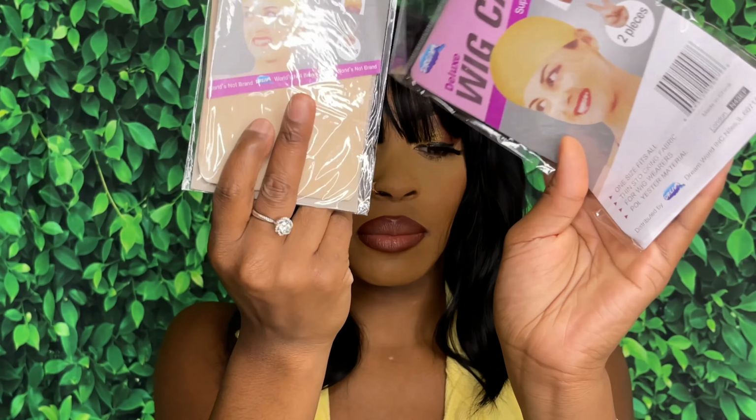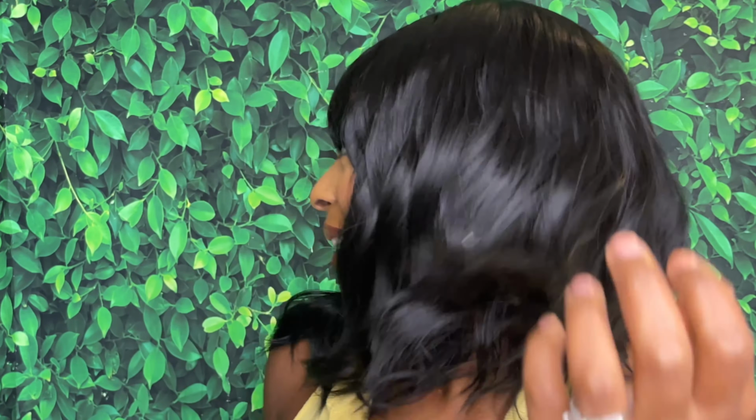Now, they did give me a total of four wig caps. These two, and then you have these new fashion mesh looking ones. Now, I loved every single one of them. I thought that every single one of them were really pretty, really cute, easy to throw on. I didn't have to use no glue or anything. I could just throw them on and keep it pushing. Now, this one's like my favorite one. This one and the other one is like my favorite out of all of them. Like, you could really go out in these.